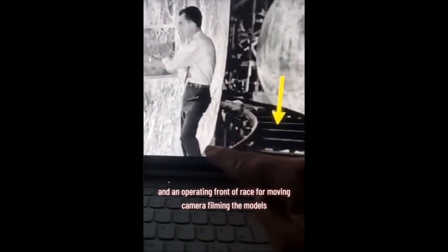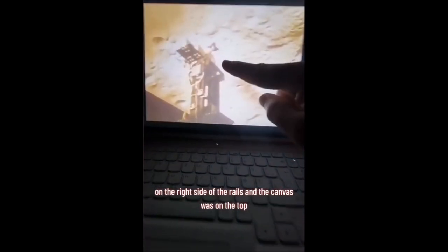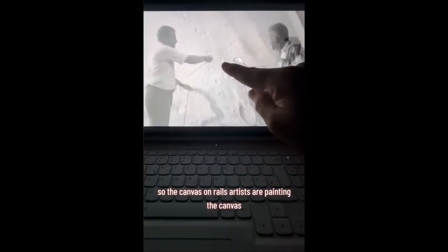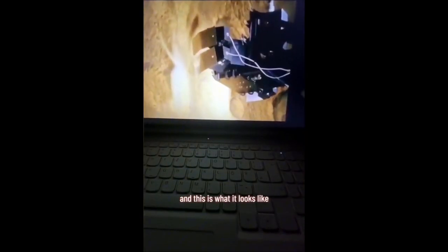Rails for a moving camera filming the models to simulate approaching the moon surface, while the models were on the left and on the right side of the rails and the canvas was on the top. Here the camera is filming the top, so the canvas on rails. Artists are painting the canvas and there is the canvas hanging from the top side. So the moving camera on rails below this canvas can film this, and this is what it looks like.